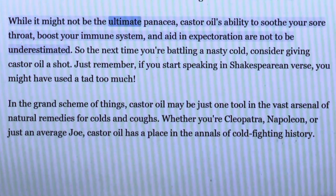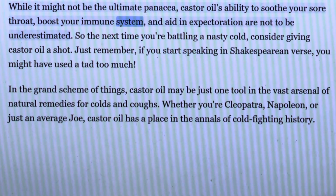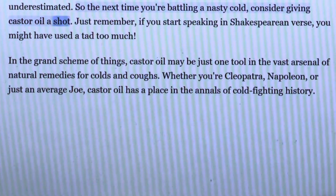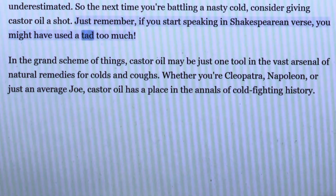While it might not be the ultimate panacea, castor oil's ability to soothe your sore throat, boost your immune system, and aid in expectoration are not to be underestimated. So the next time you're battling a nasty cold, consider giving castor oil a shot. Just remember, if you start speaking in Shakespearean verse, you might have used a tad too much.